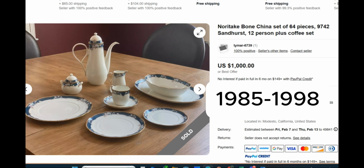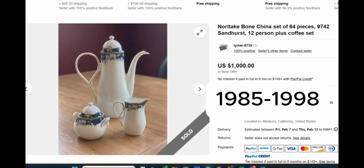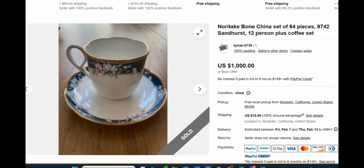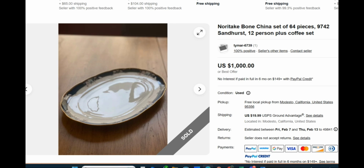And yeah, it has a tall pitcher. You know, you have your teacup, you have your cream and sugar dishes. Very, very nice. This has the gold trim, dark blue on the band with light blue and pink flowers. Very pretty.